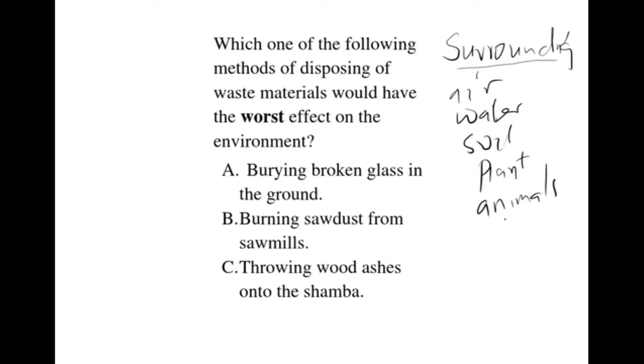Burning of the sawdust from the sawmills will pollute air, since the gas that is produced there, that is carbon dioxide, pollutes air, which is part of the environment. Looking at throwing wood ash in the chamber, this one is very helpful because wood ash contains minerals like magnesium that are very useful to the plants. Also, it neutralizes the acidity in the soil.